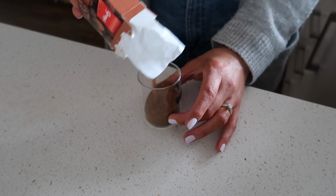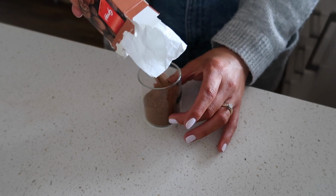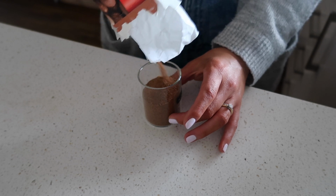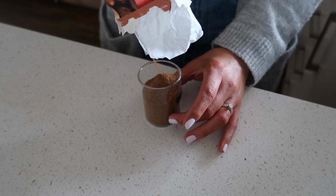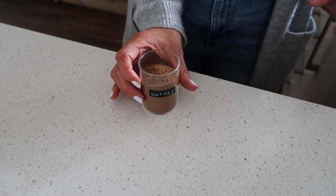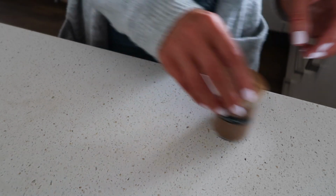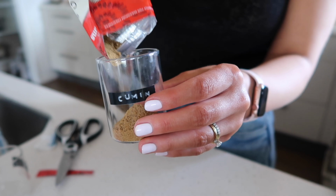Taking items out of their packaging and putting them into containers or jars not only looks really pretty, but it also makes it super easy to find them. Another reason why this is a really practical way to store your items is because you can just have a glance in your pantry and you will know straight away whether or not you're running short on any items.